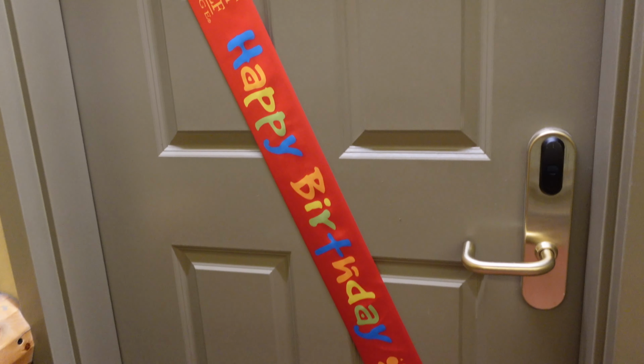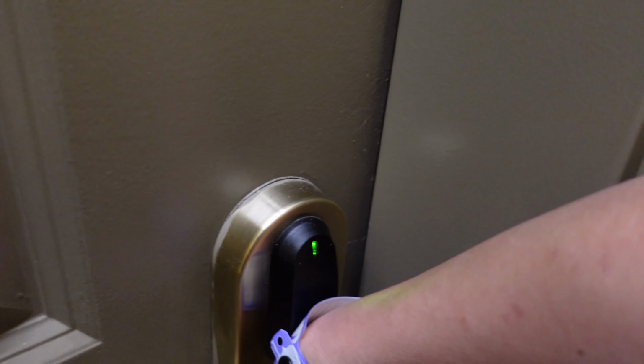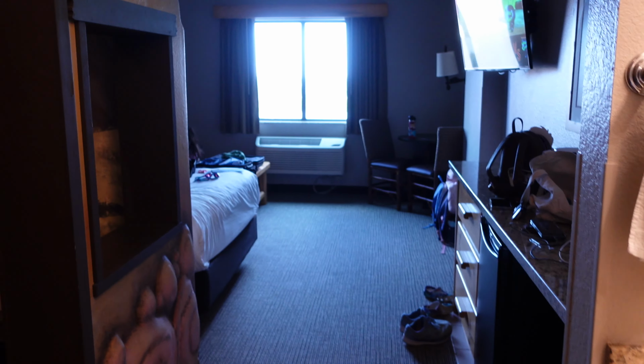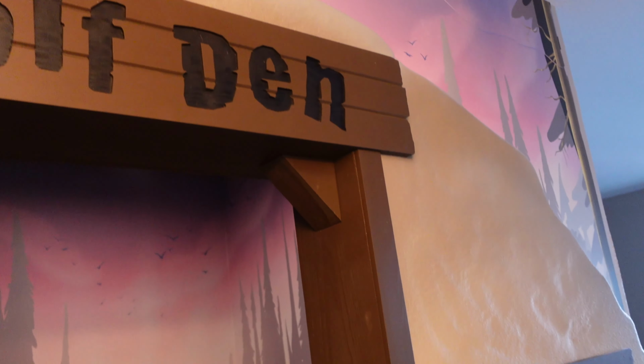We're here at Great Wolf Lodge in Garden Grove for a birthday party. So I wanted to kind of show you the room and everything. I get this cool birthday sash and these awesome little wristbands, which you press on the door and it opens up. So I think we got one of the newer renovated rooms. It's the Wolf Den room.